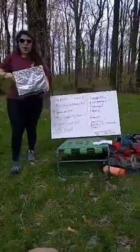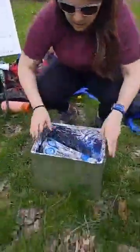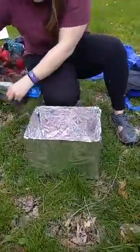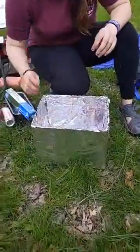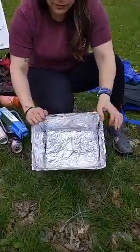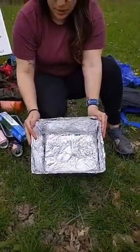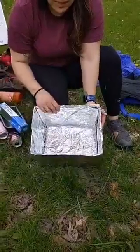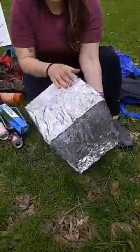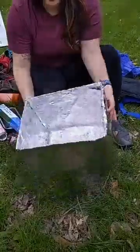So I had you bring a box and some foil, and this is so you can make one of these. All you need to do is get a box, and you're just gonna line it with foil. Do not put tape on the inside, because the tape could burn. After you have it nicely lined, you don't have to line the whole outside, but if you need some tape, you can put it on the outside of the box.